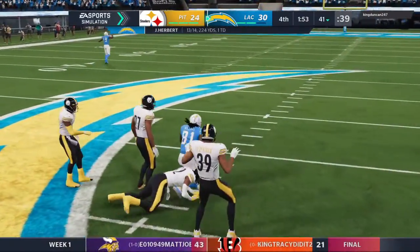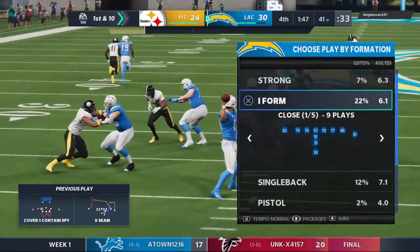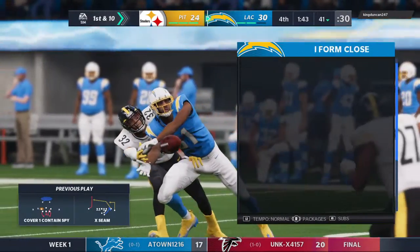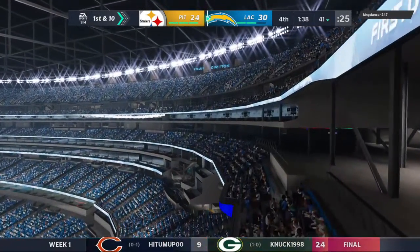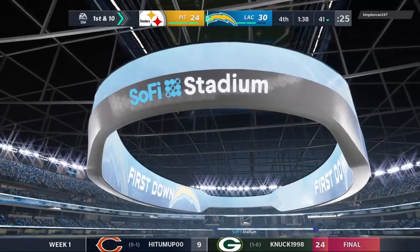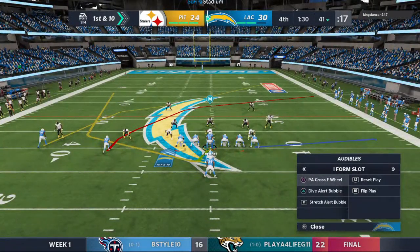That's complete to Williams out of the backfield. And they get him down, but not before he takes it across the 40-yard line. 16 yards, a first down. Not totally home free yet, but it's looking good as they come up 1st and 10.